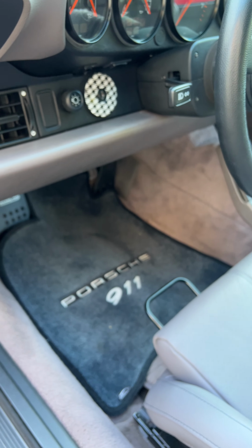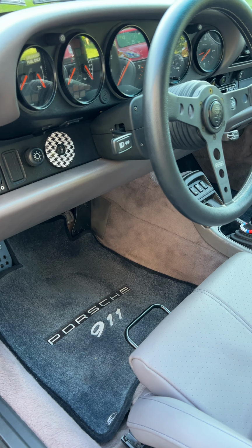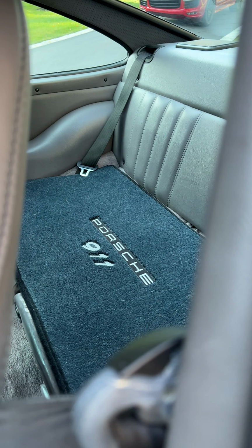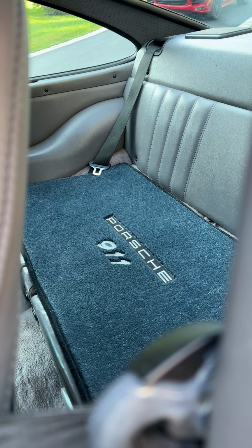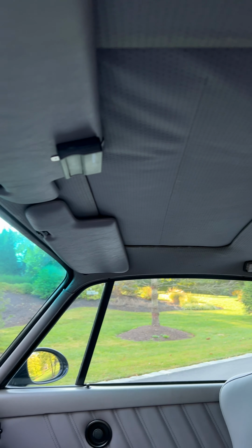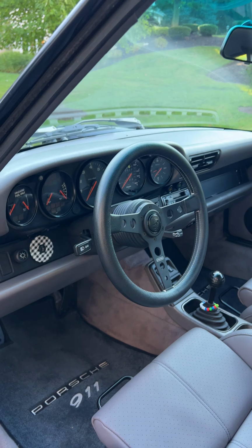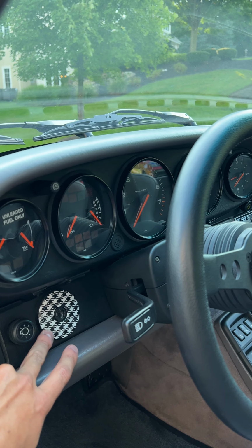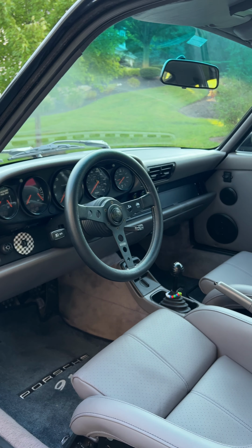Got the Lloyd's mats down there on both sides and in the rear. In the rear, we also have the carpet on the back seats. Back seats work perfectly fine too, but I set it up like that for right now. Headliner is basically perfect. I'll operate the sunroof for you in a minute. That all works. Momo Prototipo steering wheel. This is just a sticker on the ignition switch there, so if you don't like it, you can just take it off.